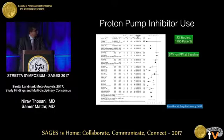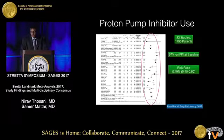Now moving on to proton pump inhibitor use, which from my perspective matters most to my patients, their heartburn score and PPI use, because they want to get off the PPI. So in this meta-analysis, there were 23 studies, more than 1,700 patients, and 97% of patients were on PPI at baseline. And after Stretta treatment, as you can see in this forest plot, the overall risk ratio was 0.49, which was statistically significant. What it means is 51% of patients were off PPI during their follow-up.